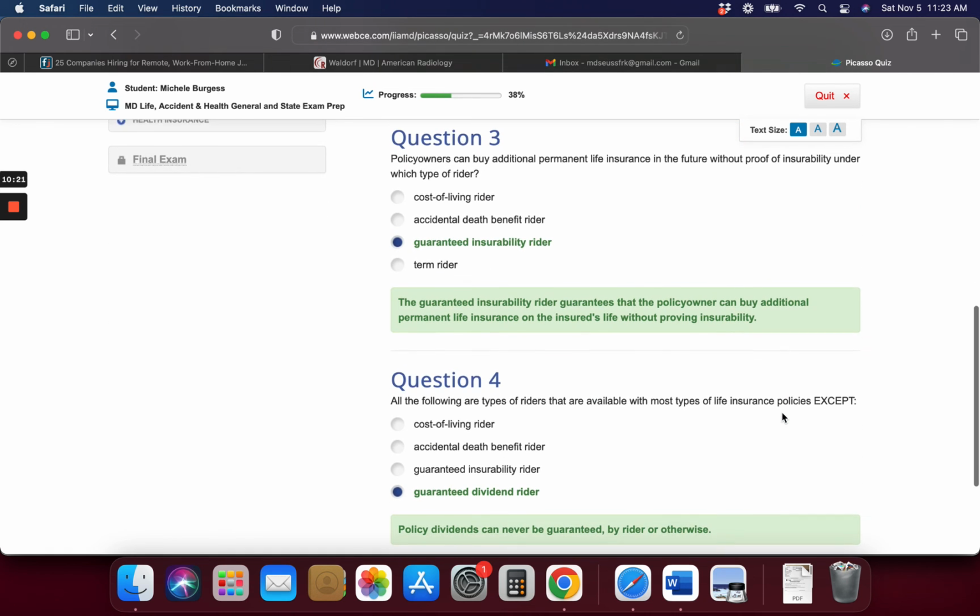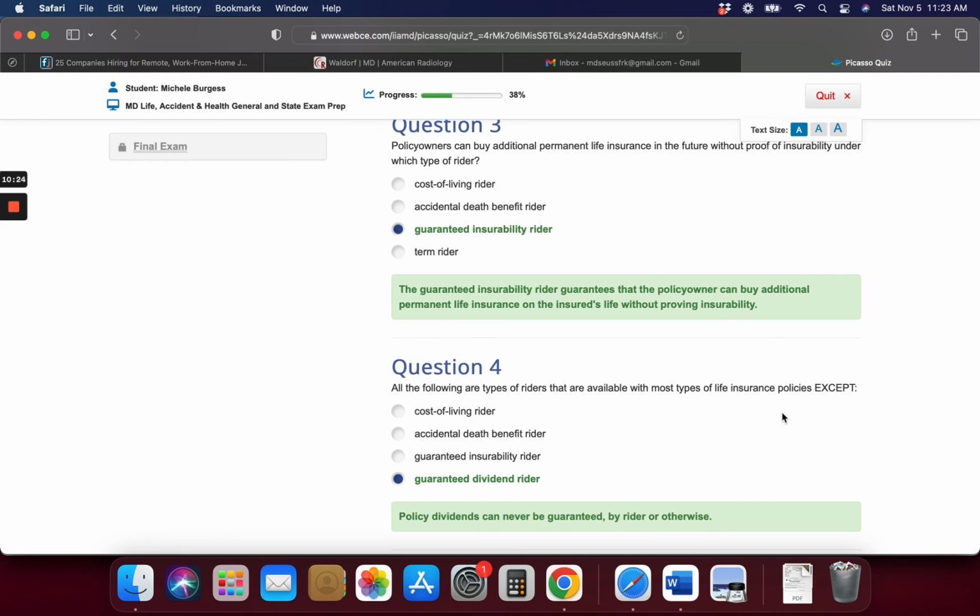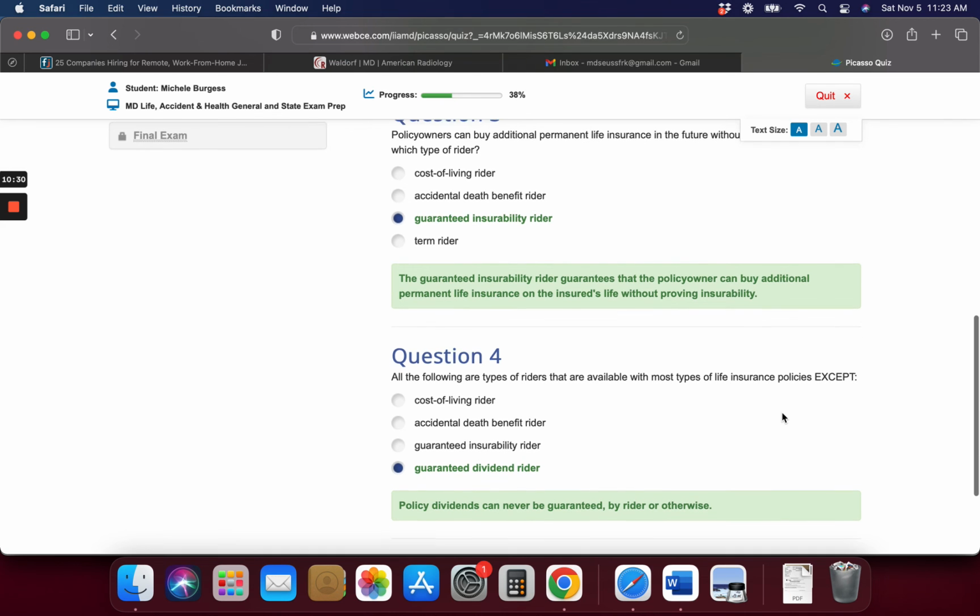All right, another question, question 4, is the guaranteed dividend rider. Because I've never heard of it. Okay, but policy dividends can never be guaranteed by rider or otherwise.